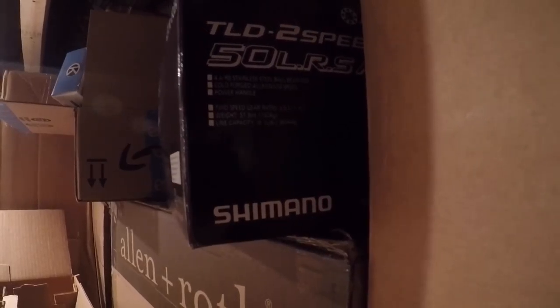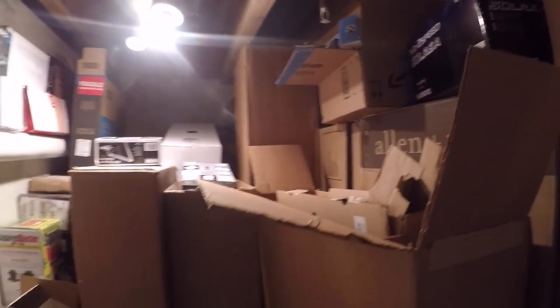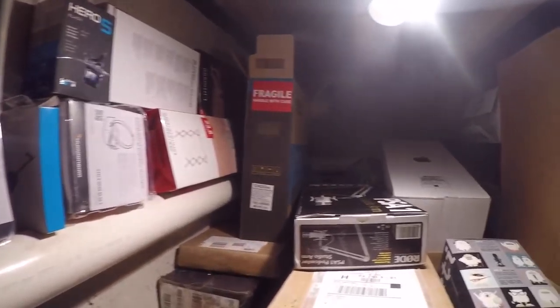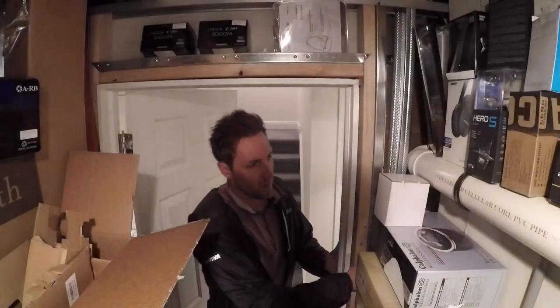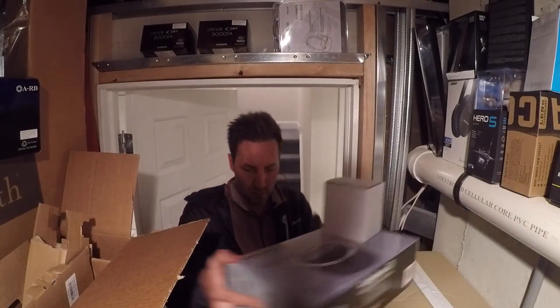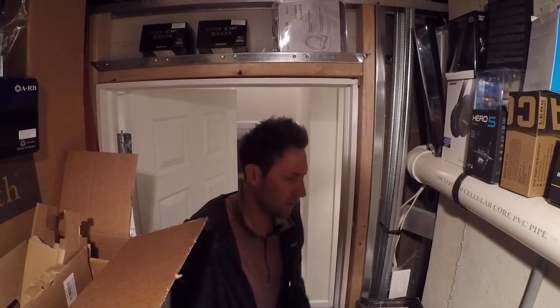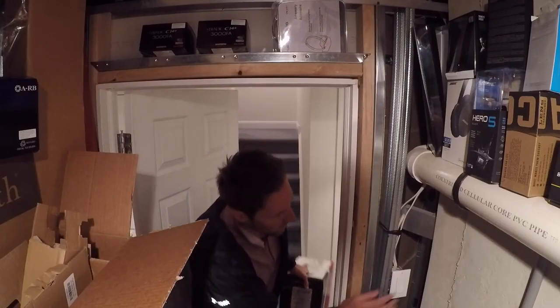So I try to save the original packages of items I've purchased in the past. I have a whole closet in the basement full of boxes, so I'll be able to go down there and try to find a box for that prop. I'm sure I have the original box in there somewhere, and it just helps. People like to have the original boxes, and it's real easy, especially for a prop. I've had to ship props in makeshift boxes, and it just doesn't work out. They have some extra material and padding in there.